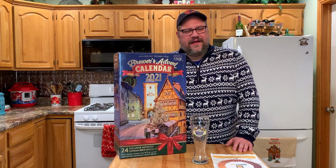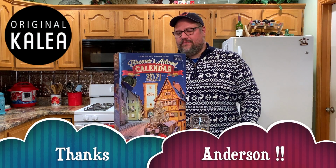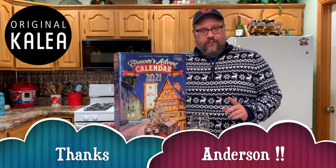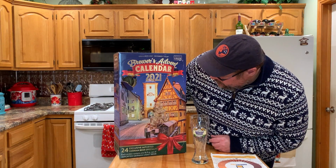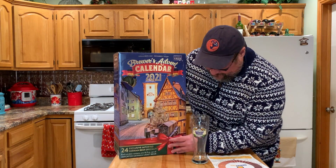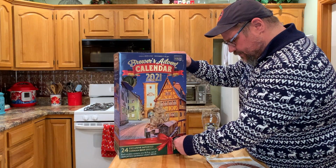It's December 2nd, the second day of our beer advent calendar from Kalea. Again, big shout out to Anderson for picking this up at the Costco out in Cleveland. We're going to see what's on day 2.